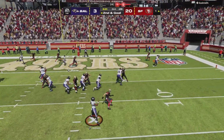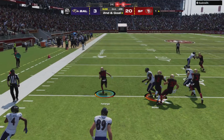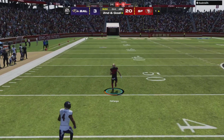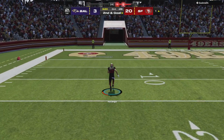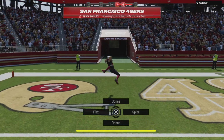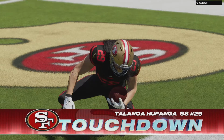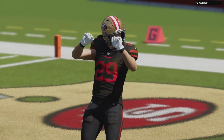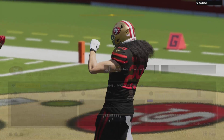Jackson. And this is going to be intercepted. Picked up by Talanoa. That's been happening to me too, though. And into the end zone. A pick six for the 49er D as they score the touchdown. And Charles, for this offense, those interception woes they kind of had in the first half have now followed them into the second half.